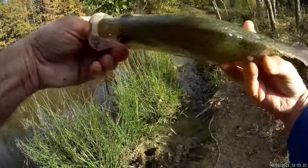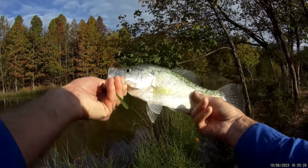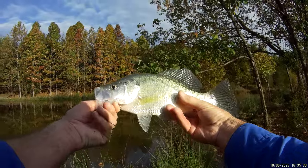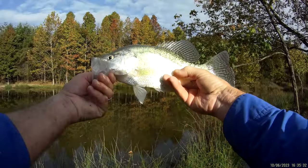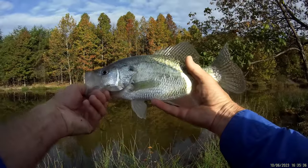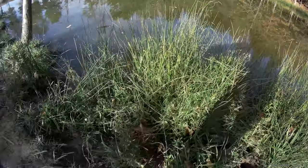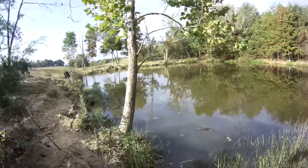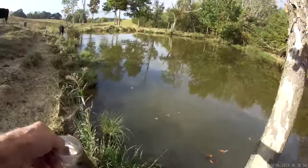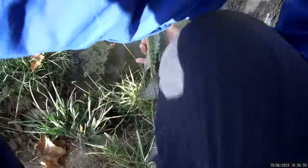This almost looks like a white crappie. And if it is, which I think it is, this would be the first one I think I've ever caught. Yes, beautiful fish. All right, guy, we'll let you go. Oh man, thanks for being on the show.